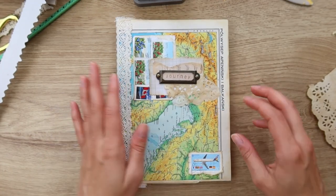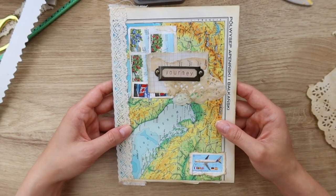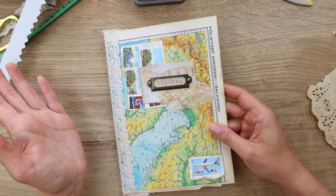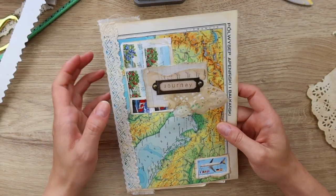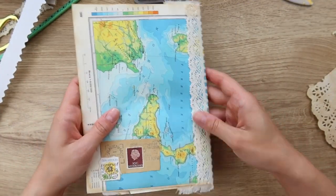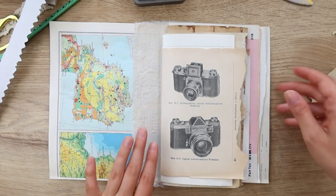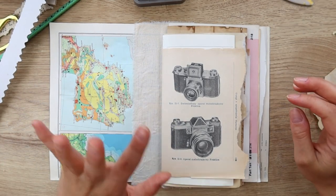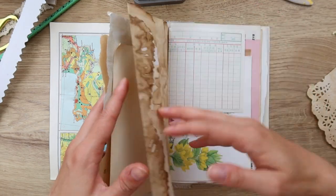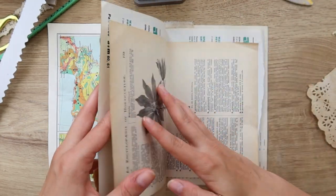Okay, so here is what we've got so far. We've got our outside cover. So this is what it looks like on the front with the journey. This is removable. So if I come up with a different name or something like that, I can change it up. We have our back with just a cluster of stamps here, lace on the spine, protecting it. And then when we open this up, we have our fabric. We will definitely do something here, maybe a bigger pocket. And here are our pages, our junky, but gorgeous assortment of different pages, different papers.